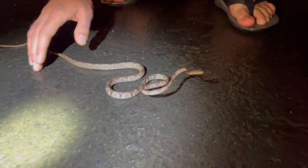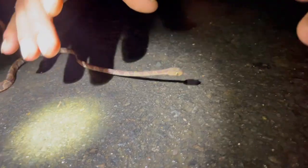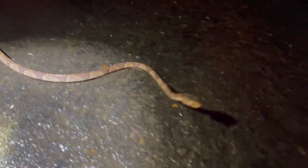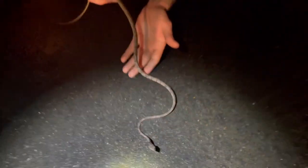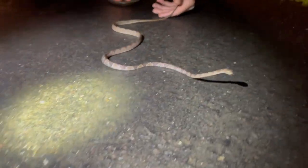All right, guys, check this out. Me and Chandler just rolled up on this decent-sized blunt-headed tree snake. The reason they call them blunt-headed tree snakes is because their head is so much larger than their neck. He's got that super short, round, blunt head. Now, he is an arboreal species. That's why he's so skinny, because he's up in the trees eating small lizards and things like that.